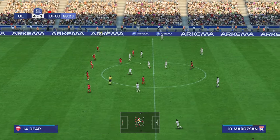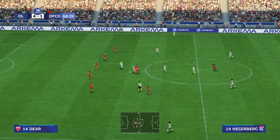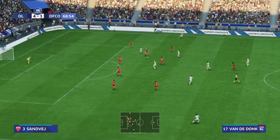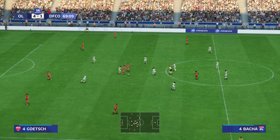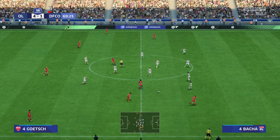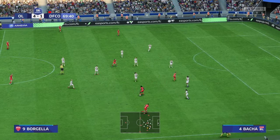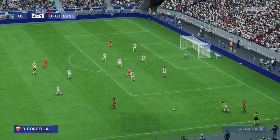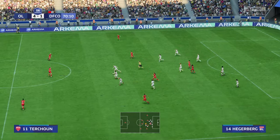Strong play here to keep the ball, to wait for the support. Ada Hegerberg. Well, shielding the ball admirably. And there to intervene. Jenna Deer. Borgella. Goetsch. Roselor Borgella. Good technique displayed. This looks promising. And credit is due for that good piece of defending.